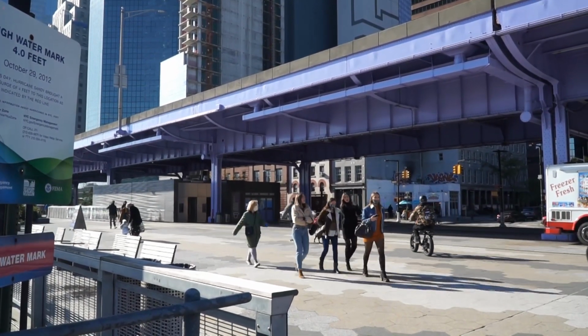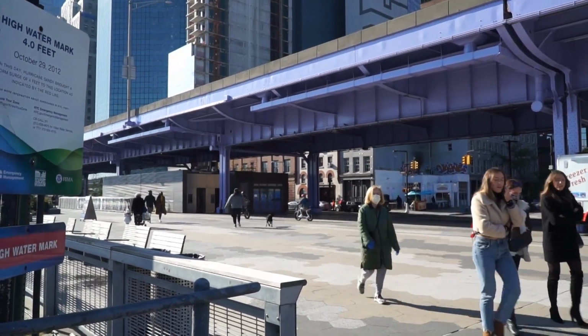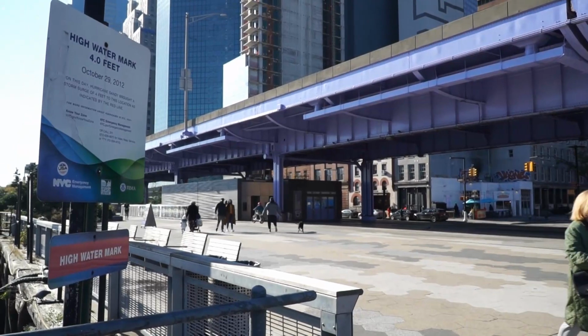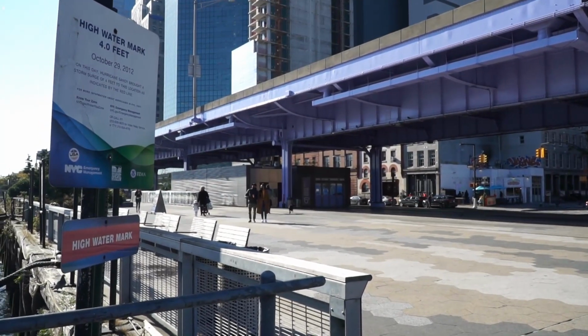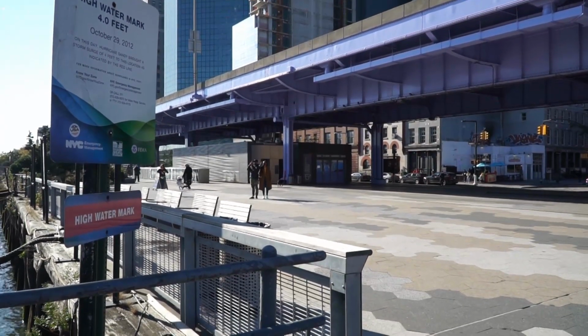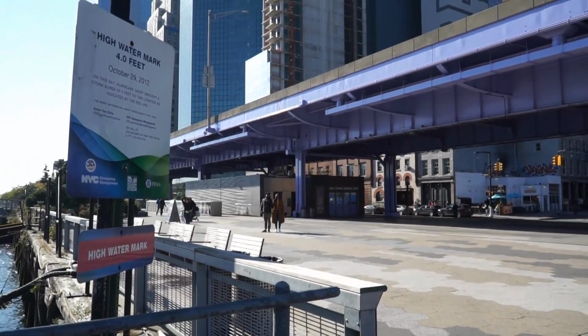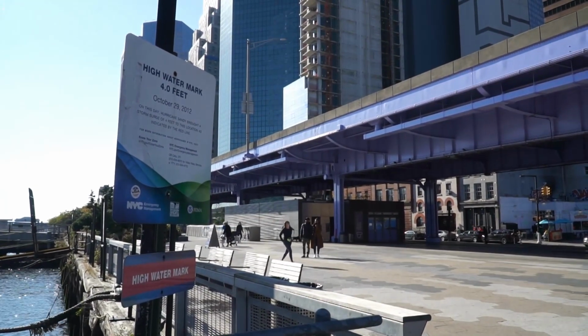Now, most towers don't lean. There is a tower in San Francisco, the Millennium Tower, that is leaning northwest since the beginning of 2009. And the issues underlying the Millennium Tower in San Francisco and this Maiden Lane Tower here are strikingly similar.